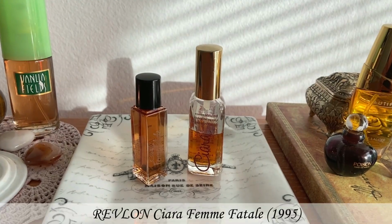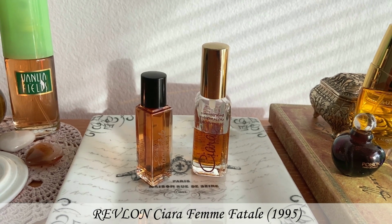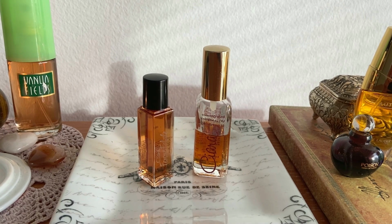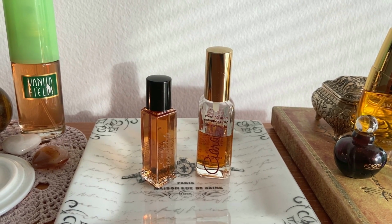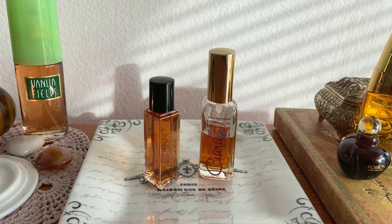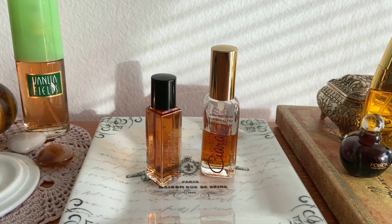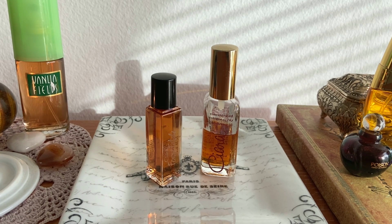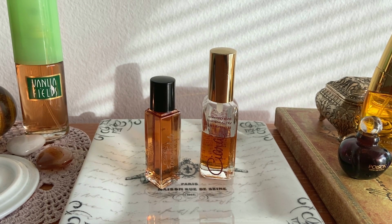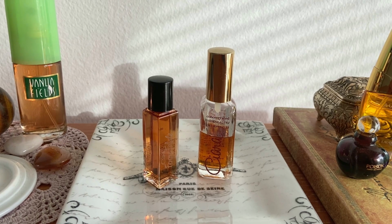I also got two Ciaras from Revlon, the regular one, which I have a full bottle of, and Ciara Femme Fatale. Ciara Femme Fatale is nothing like the original. It's a peachy, vanillic version of Ciara. It came out 20 years later in the 90s, so the original is from the 70s, this one's from the 90s. I can really smell the vanilla, the peach, the nutmeg. It reminds me of other 90s fragrances like Chanel Allure, Tuscany per Donna by Estee Lauder. It's pleasant, it's sweet, it's wearable. I really like it and I'm glad I got to try it.